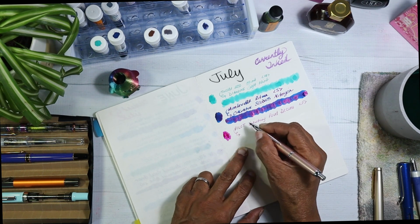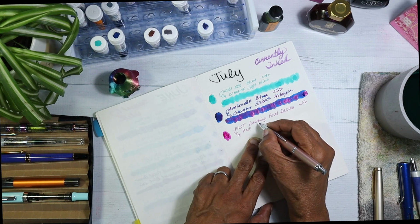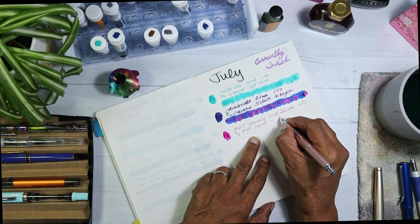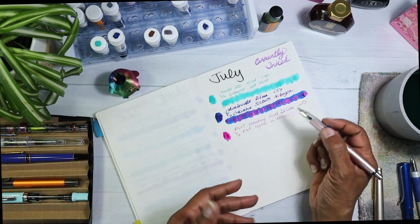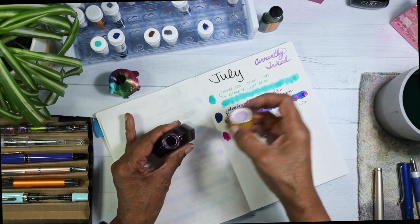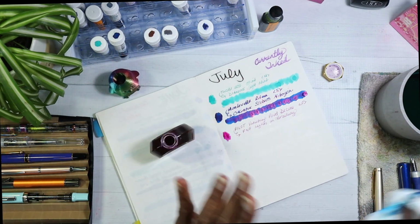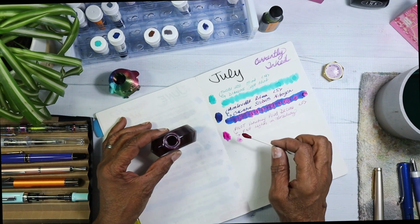And the ink is Ferris Wheel Press Lights on Broadway. Gotta love that name too. I mean, really, come on. That name is gorgeous. Alrighty, let's do a little swabby of it. Oh my gosh, you're getting it all over the place. Stop it. Alrighty, swab time. What are you doing?